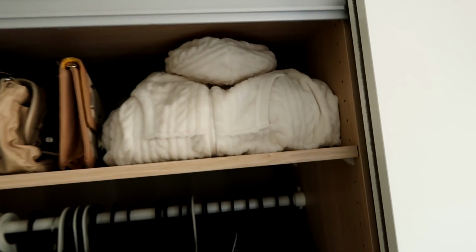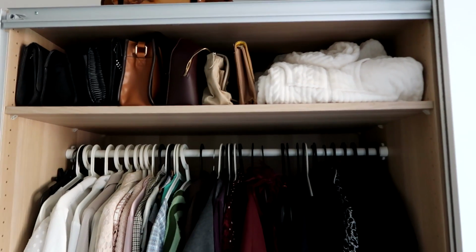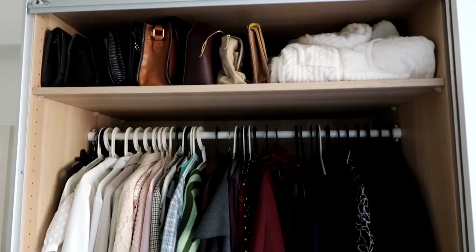I ended up finding the second onesie. It was actually in Robert's underwear drawer for some reason. So I put that back there along with the poncho, and all of that just fits in here perfectly as well now. Right next to the bags, so that is absolutely perfect. Some amazing progress so far, so I think it's time to pull out the winter clothes and see what we're at.